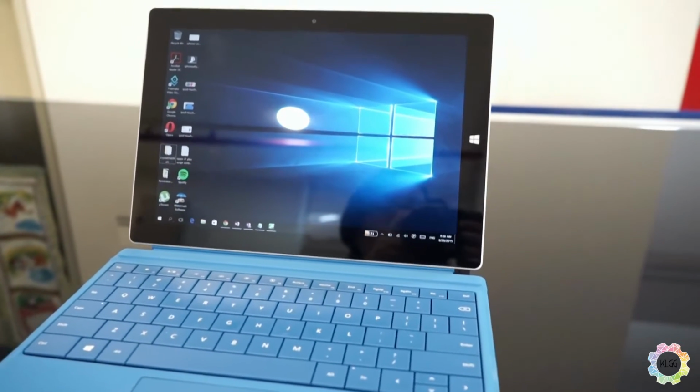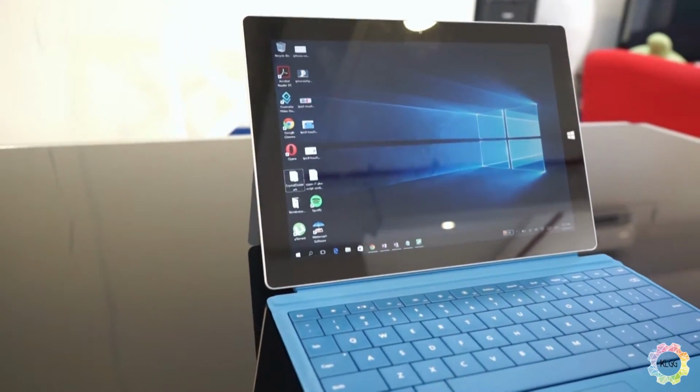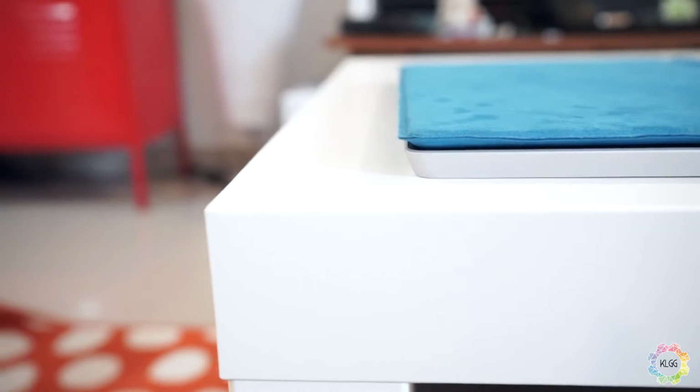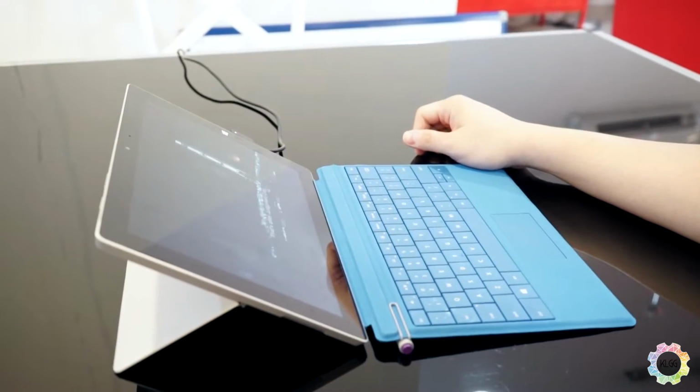The Surface 3 is barely recognizable from the flagship Surface Pro 3 tablet. They feature the very same design language, aesthetic, and colors. The screen is 2 inches smaller at 10.8 inches with a 1080p display resolution. Despite being a lower-end device, Microsoft isn't compromising too much on hardware specs either.